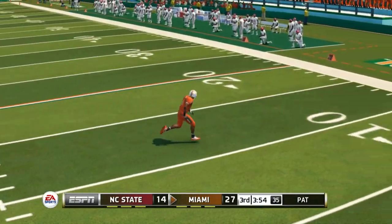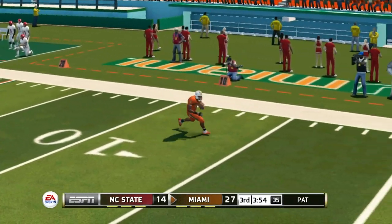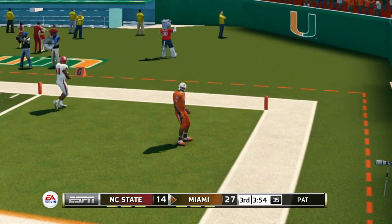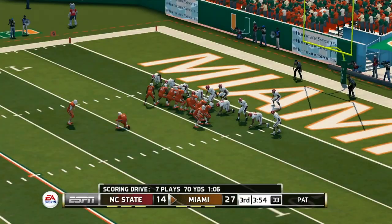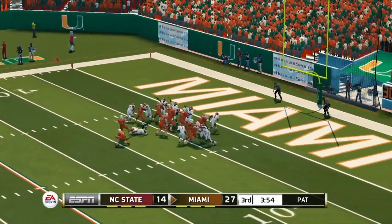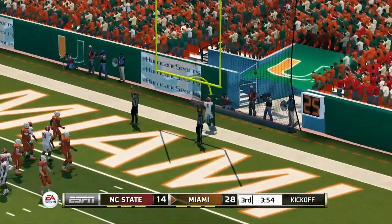Well, what we have right now is a quarterback who's very comfortable with his offense. He believes in his system, and the coaches and players believe in him. You couldn't ask for a better situation. And he adds the extra point.